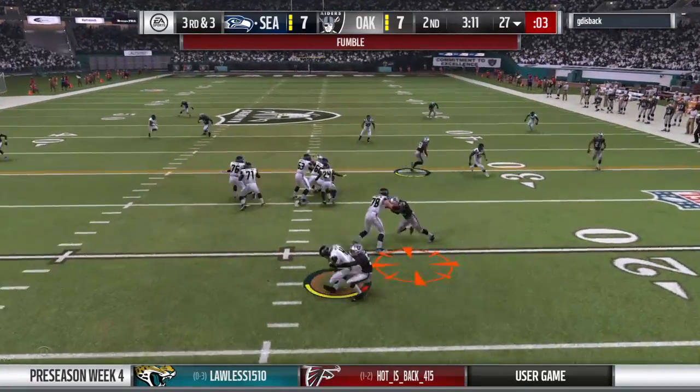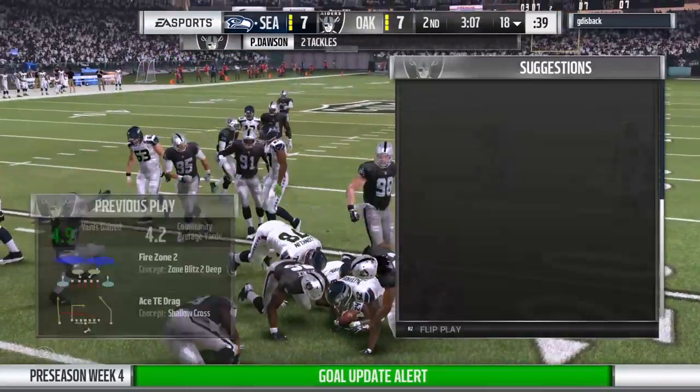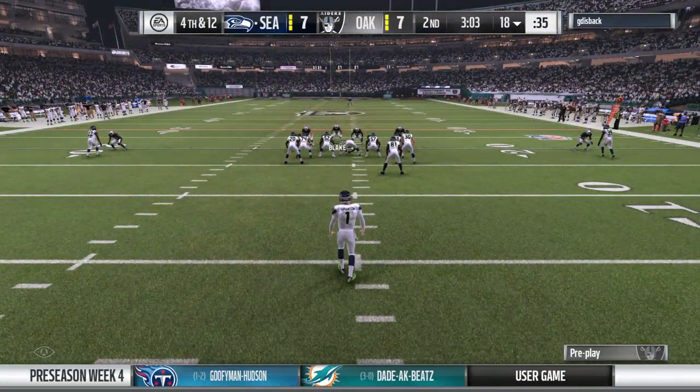Third and short. Nowhere to go here. He lost the football. And the Seahawks have picked it up. On plays like this where the ball comes free, it's often unusual for the team that lost it to get it back. Because this is the quarterback.